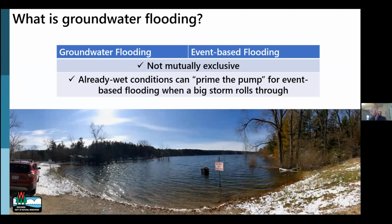I'll point out that these are not mutually exclusive things. Groundwater flooding is when everything is wet. The soil is wet, the groundwater level is high. That primes the pump so a smaller storm can cause event-based flooding. And if you have several event-based floods, big storms, that makes things wet and gets the water levels to come up. So they're not mutually exclusive. They do exacerbate one another. Next slide.